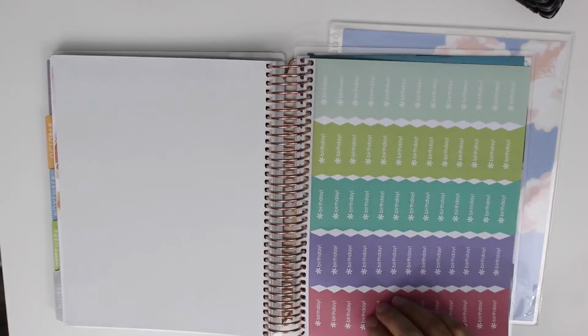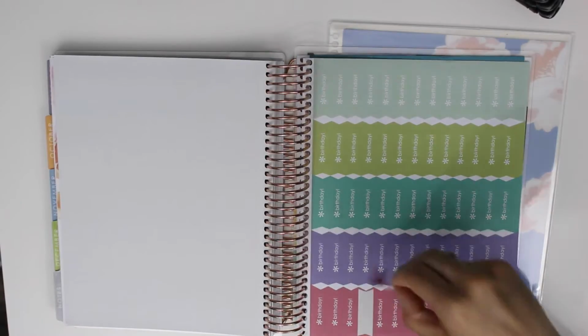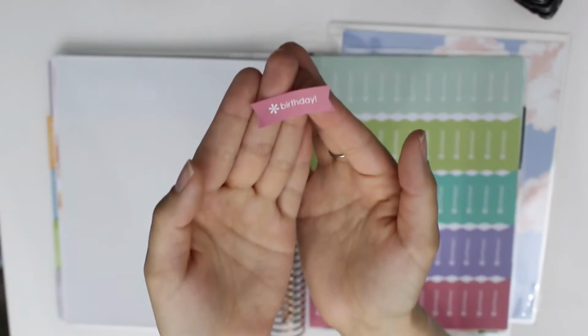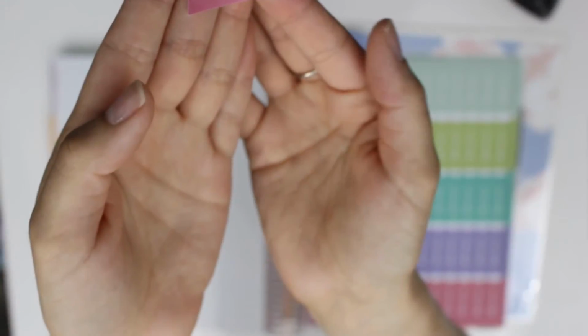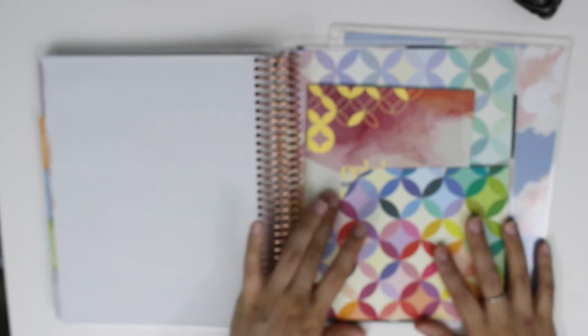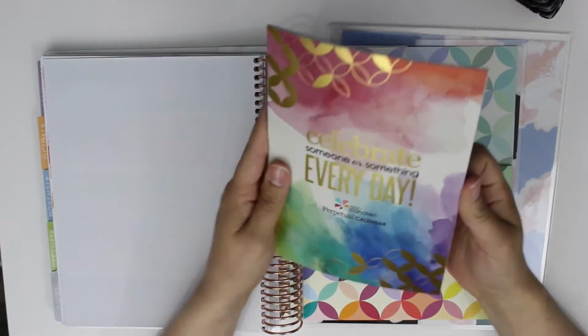And then these stickers actually have, so you can see they're kind of, they have that going on. So that's cool. And then more of those. And then again, the pattern that's new for this year. And then this is your perpetual calendar.